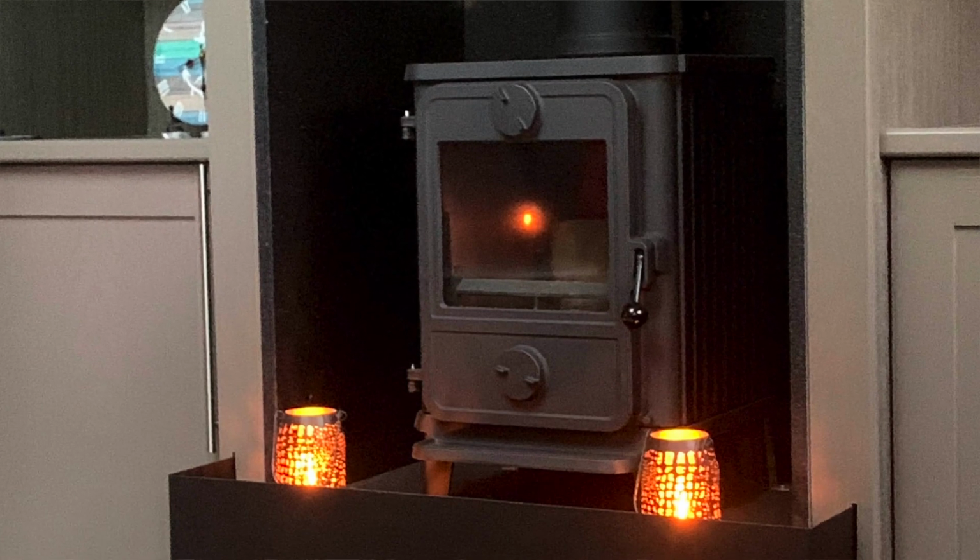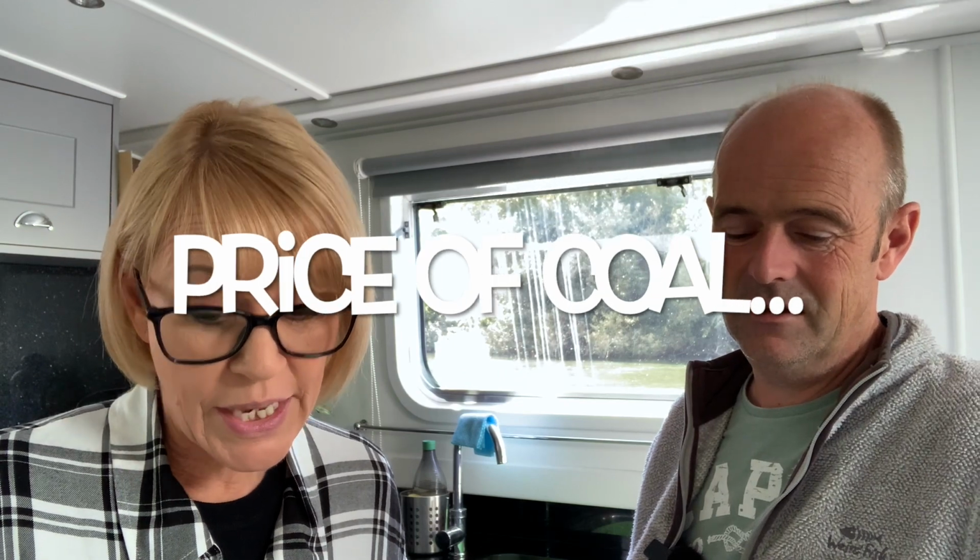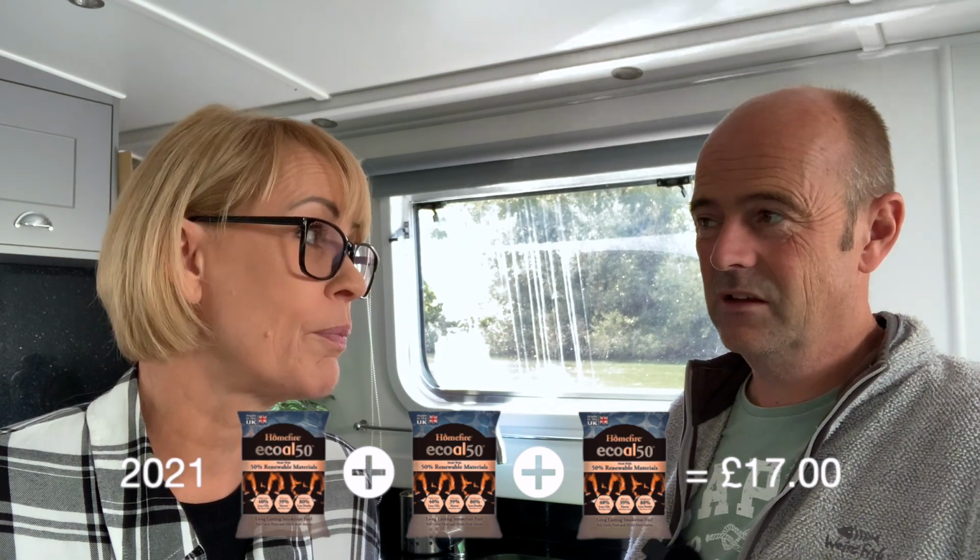It's not too bad, but obviously we have secondary heating, so we have our multi-fuel stove. And we've been doing some research and looking at the price of logs, kindling, coal. That has gone up, and that's gone up as well. So last year, excuse me looking at my notes, three 10-kilo bags of coal was £17. That was on a deal, B&Q, Wicks, everyone was doing that deal.